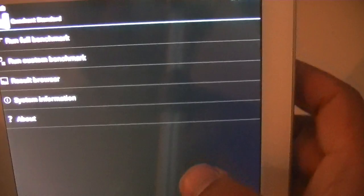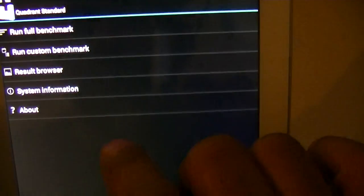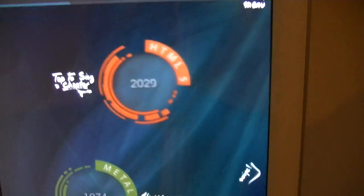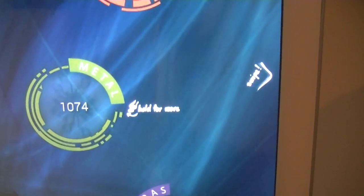benchmark. I always forget how I can show the, wait, it's a result browser, I think. Let's try it again. Result browser. It's always confusing for me how to find out where these results are. Well, leave it like that. I ran Vellamo, as you can see, 2029 and 1074.